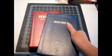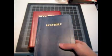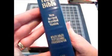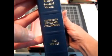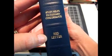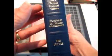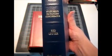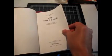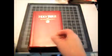I got 3 Bibles. I went on Sunday because it was half price day. I'm going to clean this one up a little bit. But this is a New Revised Standard Version with study helps, dictionary, concordance, it's red letter. All these things help sell a Bible. The more things you can find inside it like that, the better. This, I think, is from the, I don't even know, 60s? Oh no, the 90s. 1990.